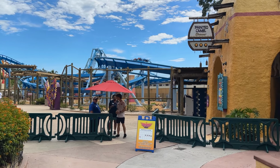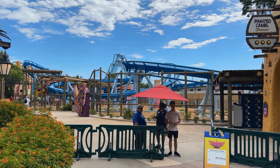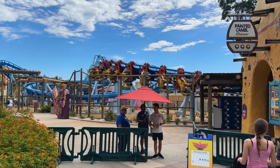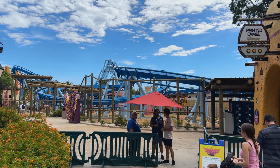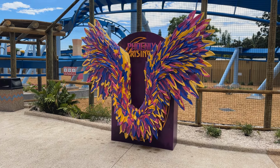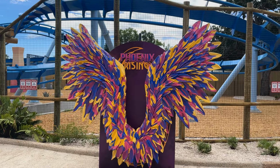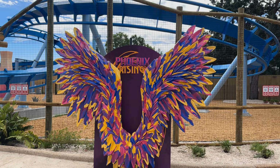And over here into the Phoenix Rising area, they do have it blocked off. You have to show your pass before you're allowed in. So we're gonna do that and go ride. Looks pretty good. One of the first things you run into here is this photo op. You get your Phoenix feathers in your picture.